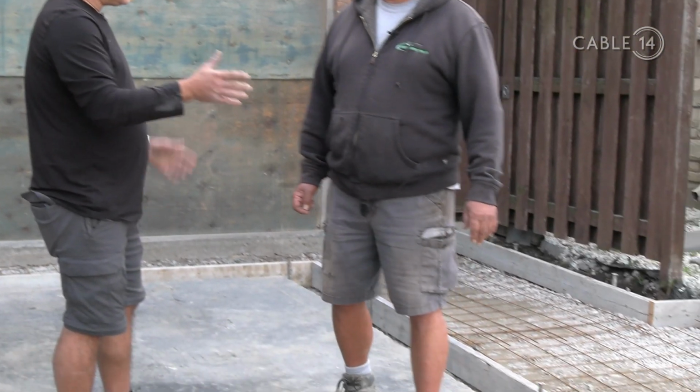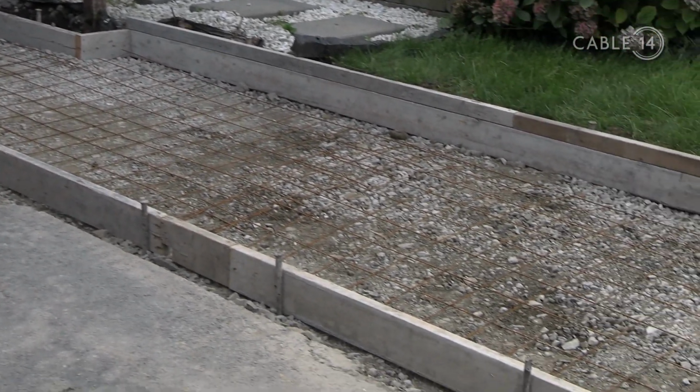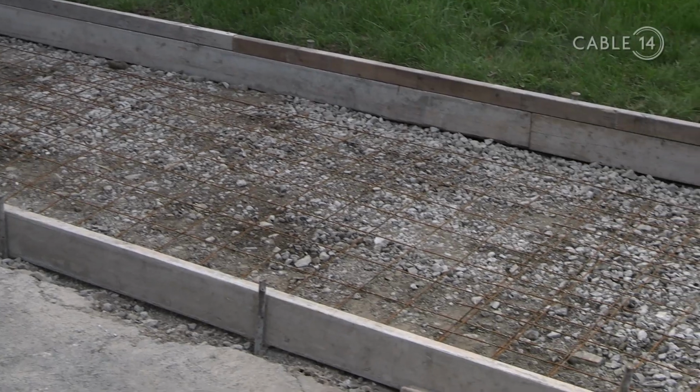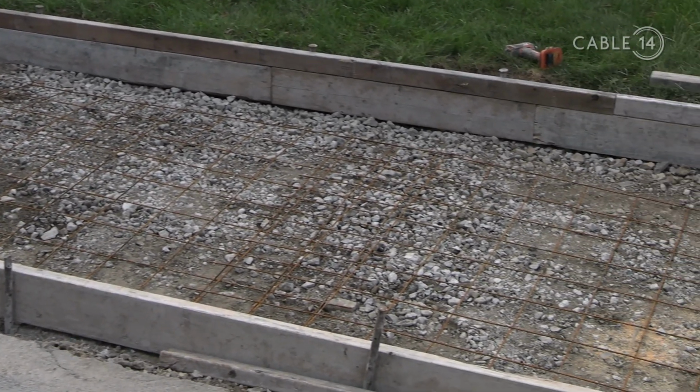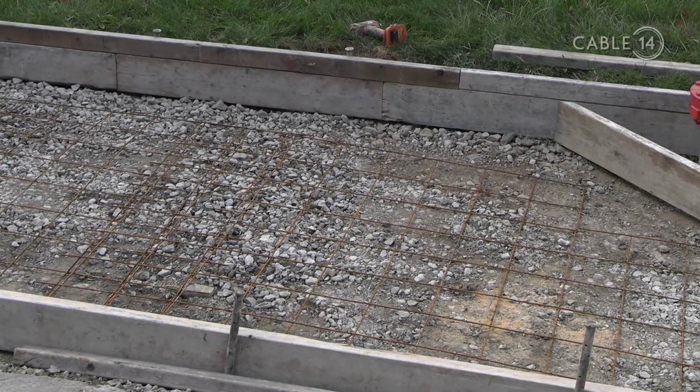Lots of mesh. Tell us about the key importance of mesh. Mesh is probably just as good as rebar. It covers more square footage. You're a little more protected. We pull it up as we go, and it's going to be a lot more sturdy. Homeowners have to ask for mesh. Make sure they see enough on site. That's a key to it as well.